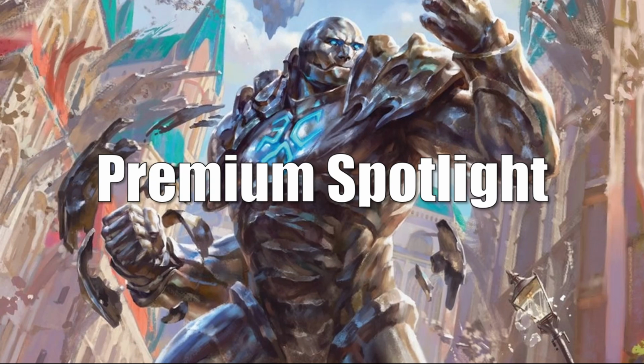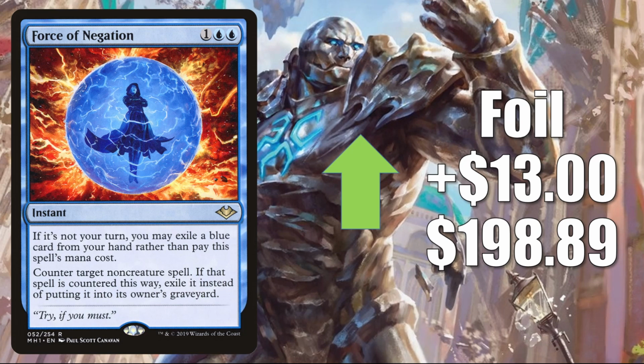So it is hard sometimes to find premium cards to talk about in the segment that aren't being manipulated, but I try to find a few cards every week that feel like they're moving at least somewhat naturally with the market, and today I picked 3. We have Force of Negation, the foil from Modern Horizons. It is going up $13 to $198.89 this week.